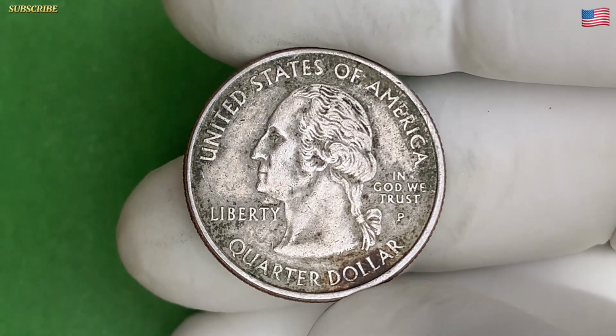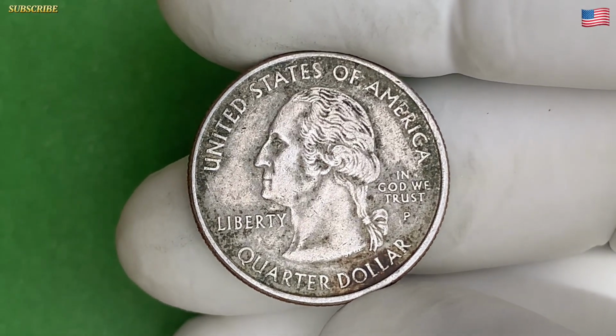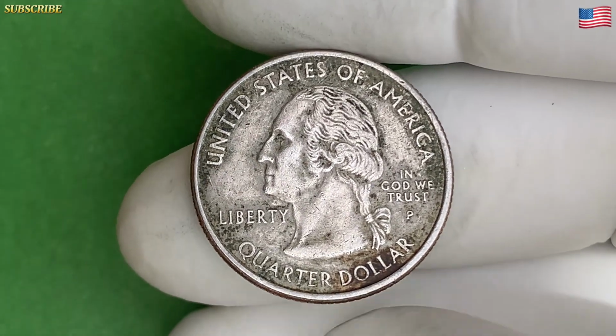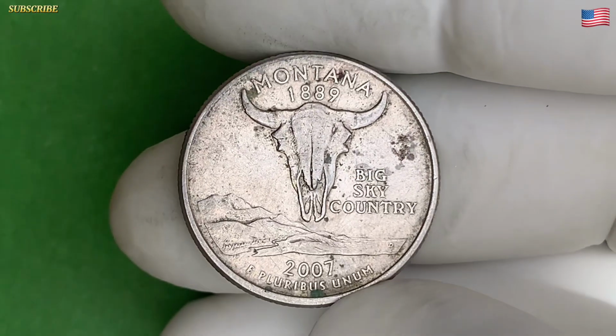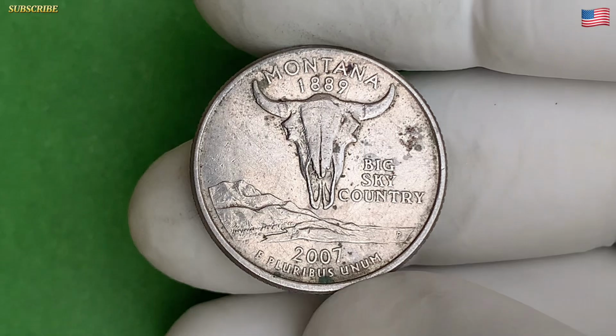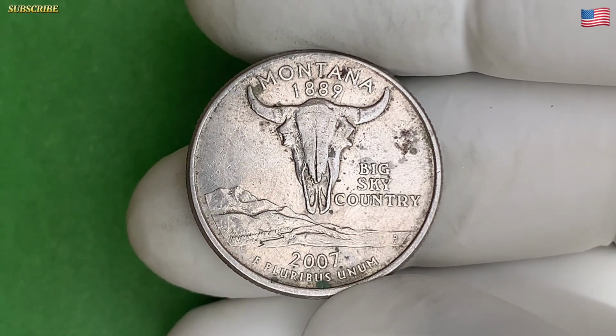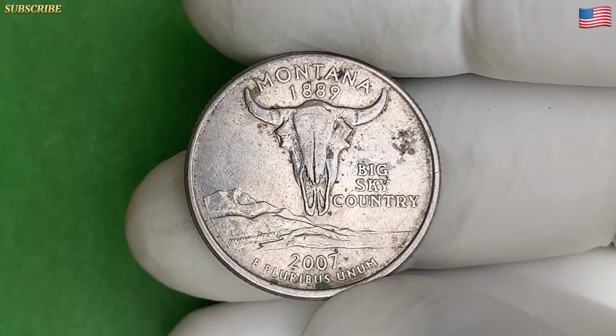Now, let's talk about the Montana quarter's significance in the context of coin collecting. Most of these quarters were circulated in the millions, making them common in everyday use. However, certain factors can elevate a specific coin from common pocket change to an extraordinary collectible. One of the most influential factors is condition.